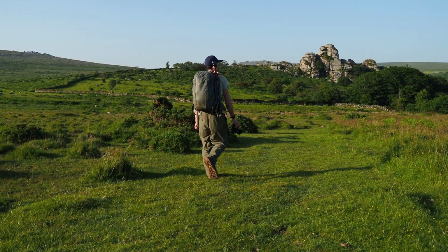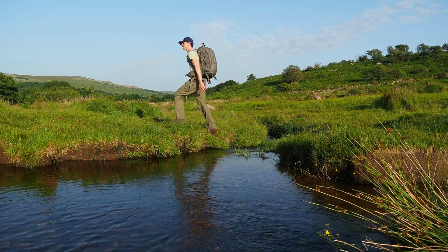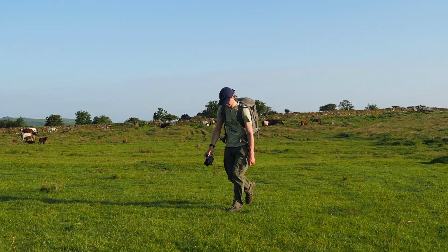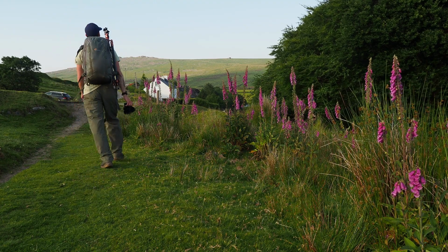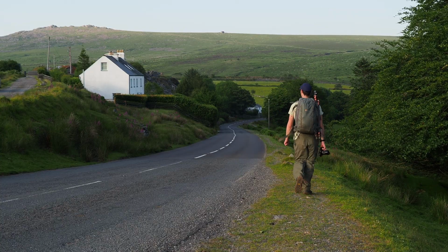With my photos all taken, it was time to set off on a 5-kilometre walk as I make my way towards the mast at Princetown. I crossed a small stream, passed by some cattle and a really nice group of foxgloves. It was here where I'd leave the moorland and walk alongside the road for half of the journey.